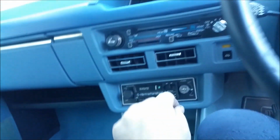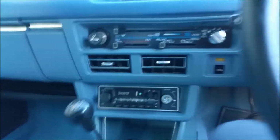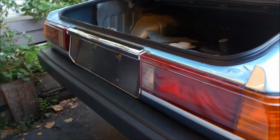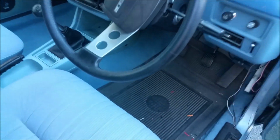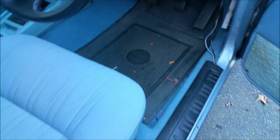Did I plug those in? Hang on, we'll just try that. Let's have a look. I might not have had it in properly. No, we've got no reverse light, so we need to look at that as well. And the rear demist. And I checked that switch. I know that switch works, but we're not getting power there, so that could be fuse related. We'll have a look, so I can put all this back together.